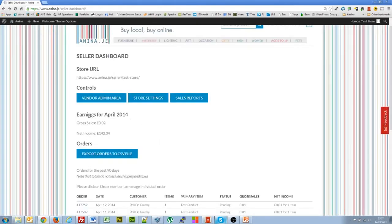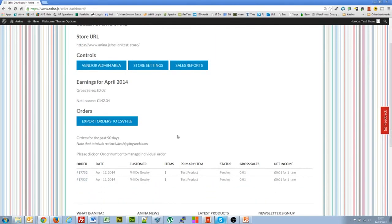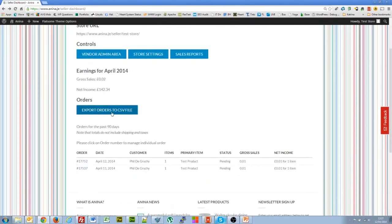Then it has the earnings for the month. I think there's a bug at the moment where the net income isn't correct, so we need to look at that, but the gross sales is correct. And there's also an export to CSV file, that's like an Excel file, but again that's not quite working at the moment, but by the time you see this video maybe that will be.